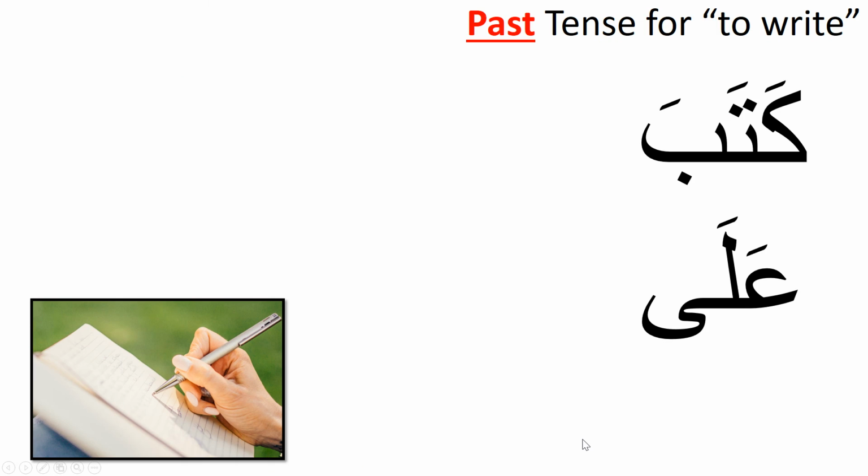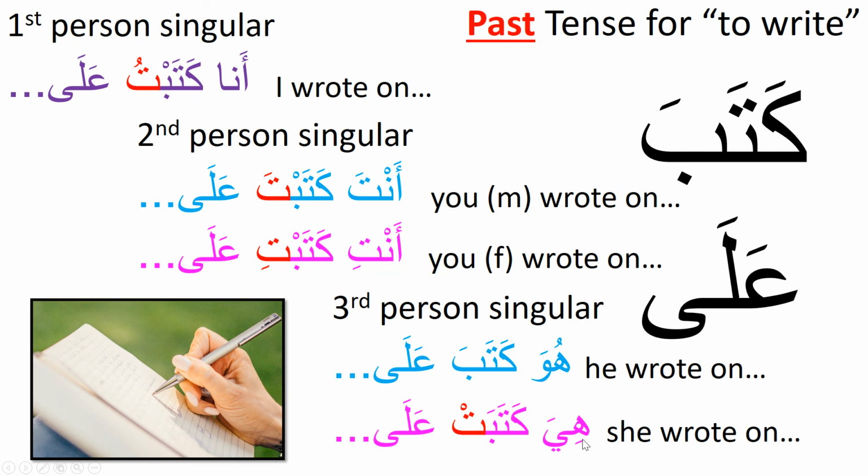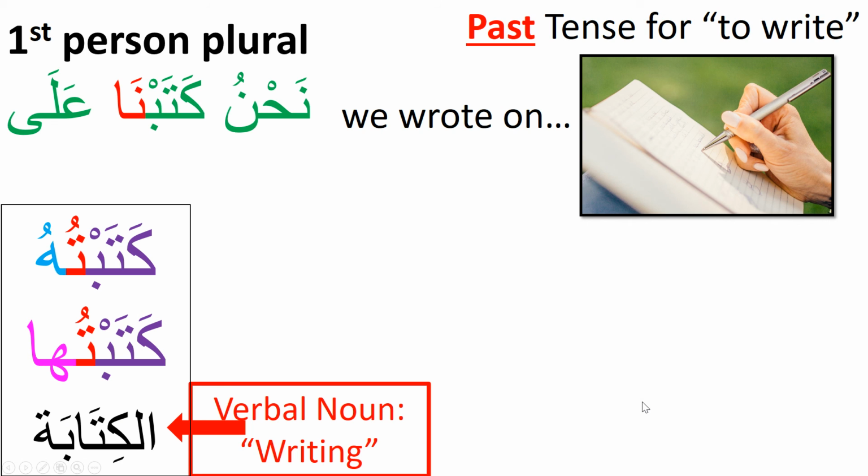Let's do to write in past tense. Katabtu, I wrote. Katabta, you masculine wrote. Katabti, you feminine wrote. Kataba, he wrote. Katabat, she wrote.